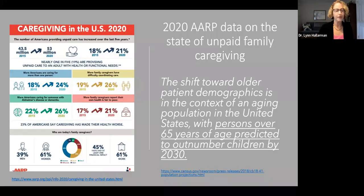I'm not going to spend a ton of time on caregiver stats for the purposes of this talk, but if you're really interested in what's called unpaid family caregiving and a very nice report about that, you can go to the AARP and look through that report. I put the link at the bottom there. So if you want to doom scroll through that report, you can do that on your own.